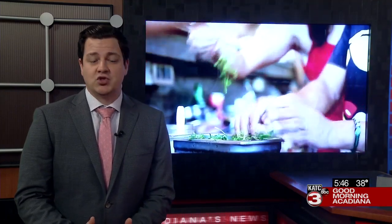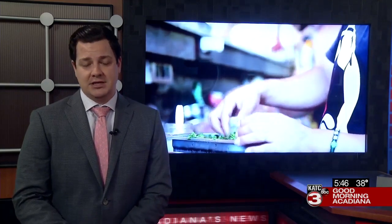Well, for those who are looking for big flavors in the kitchen, you may already appreciate the humble herb and everything that it does for a dish. Lucky for us, those herbs are pretty plentiful down here. As it turns out, winter, perfect time to get those things planted.